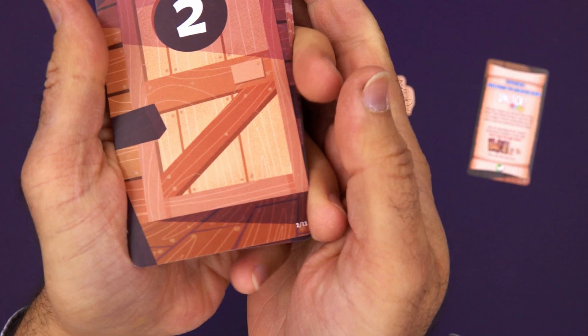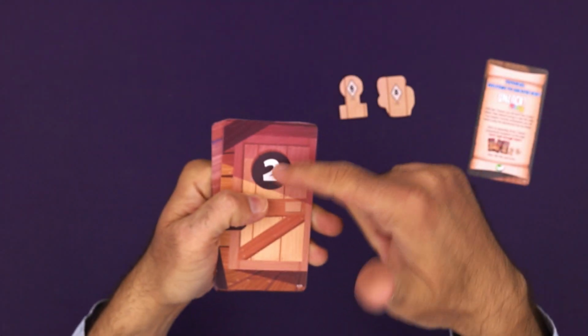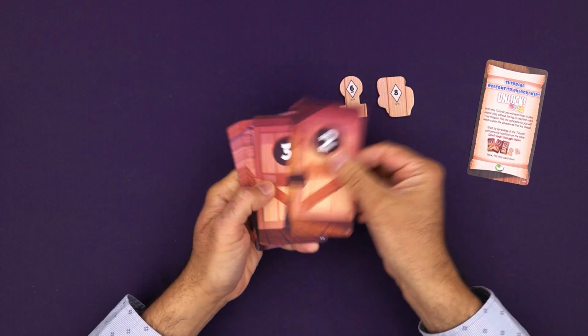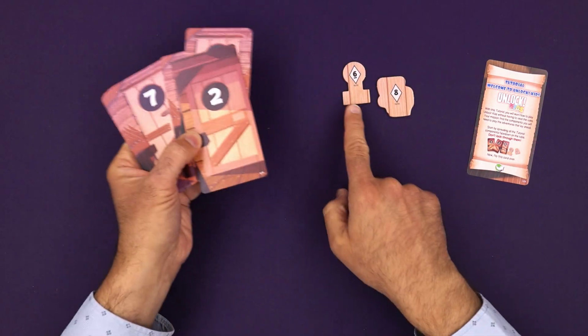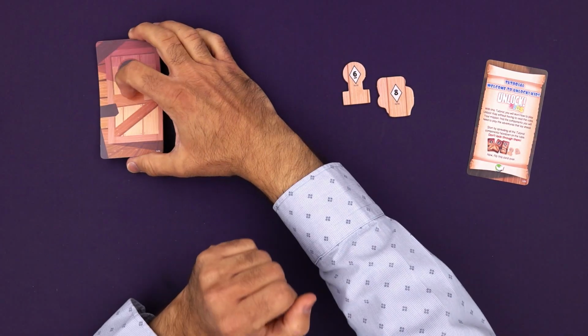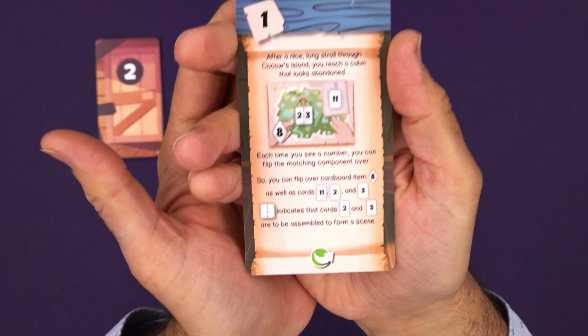I mean, they're always organized by this value down here in the corner, but otherwise the value or letter or whatever symbol is printed on the cards is completely random in the grown-up version. In the kids version, these are in order. And you'll see sometimes they skip, but very often that means there's a token matching that number. So anyway, I'm going to set those down, and we will flip this over and start reading here.